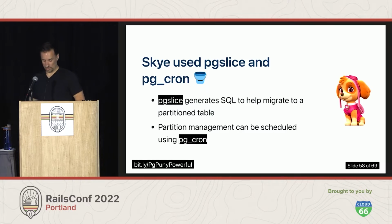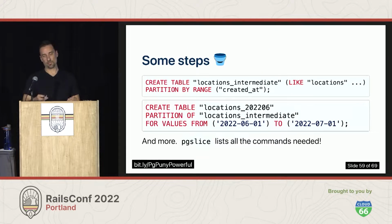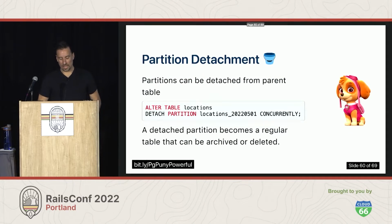with pgcron. Okay, so in the interest of time, I'm gonna skip this, but this is a couple of the commands for partitioning. There are about 4 or 5 commands setting up the partition table and moving the data over to a replacement table and an intermediate table to help you with the transition. And then you can also detach the partition later.